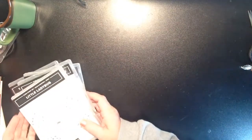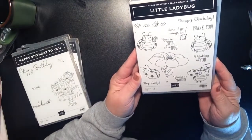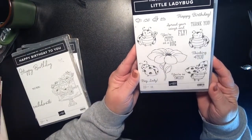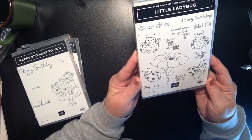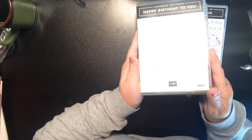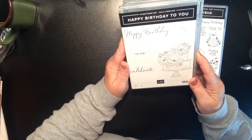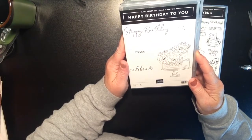Celebration. Oh, and I was able to get a new host set. Look at this little ladybug. Isn't she cute? Oh, I love that. I can't wait to play with that. And then the rest are all Celebration. I wasn't going to get this one, but my friend Lori said, oh my gosh, look at that birthday cake. So, Lori, I got it.